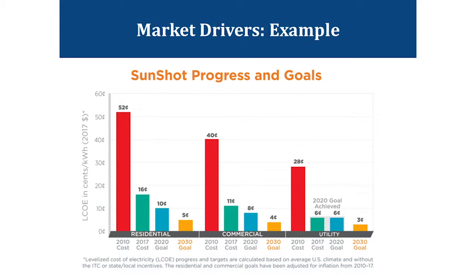SunShot cannot take credit for all of this. There's also a very large country in East Asia that has played a huge role in bringing down costs of installed solar. But there's been a lot of research and development and a lot of advancements made in the improvement of the performance and the cost effectiveness of solar. And so you see what seemed to be a really ambitious goal, which was to drop installed solar costs 75% from 2010 to 2020, has already been achieved in utility scale solar. And we're getting close in commercial and residential.